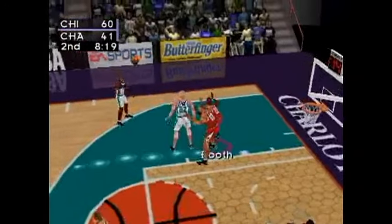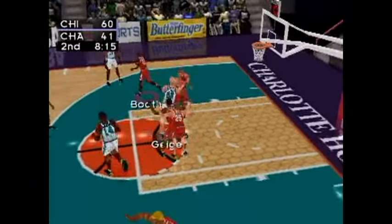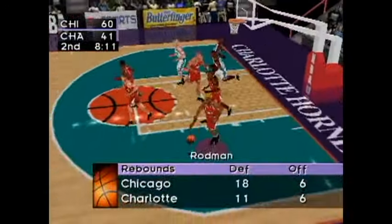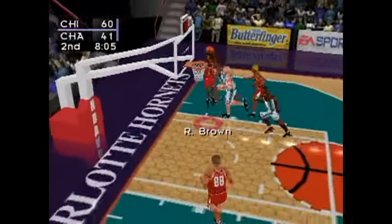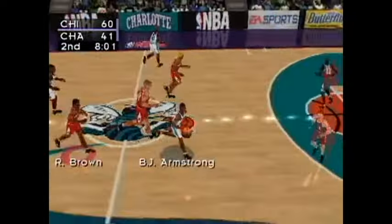Armstrong to Geiger. Rice receives the ball. Bounces it to Rice. Puts it up. Rodman grabs the defensive board. Gets to Kerr. To Brown. Puts up the J. He comes up empty. Reeled in by Geiger.